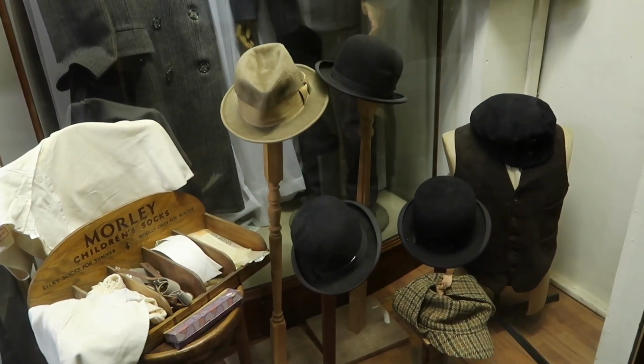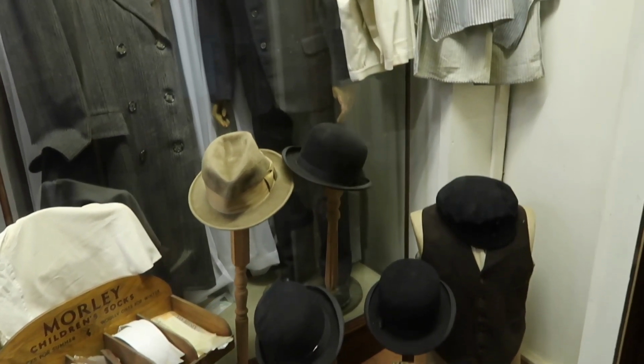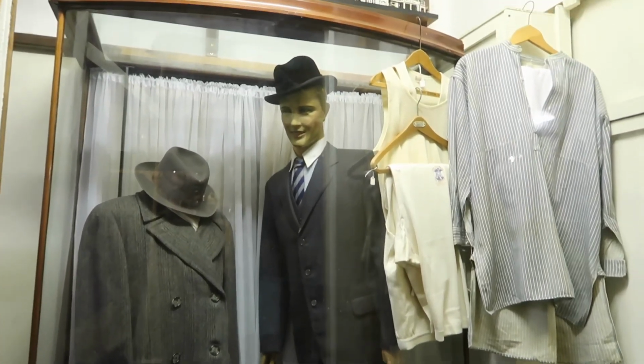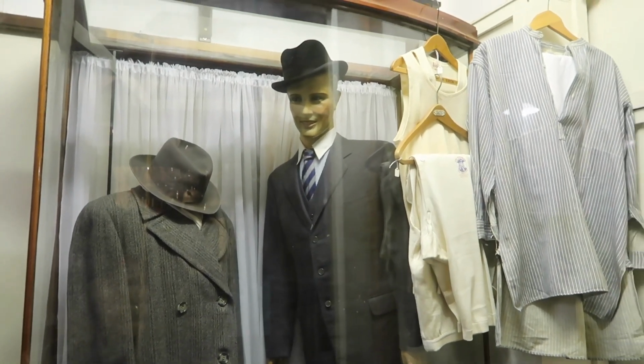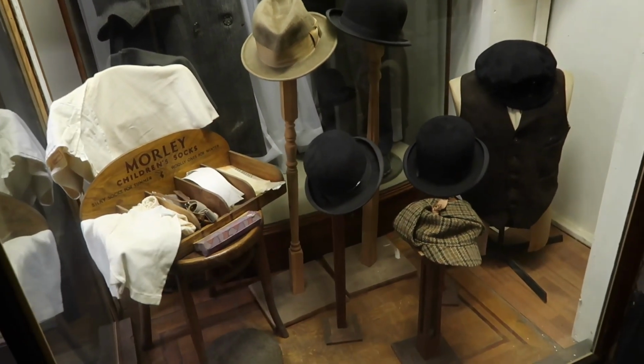Certainly not my fashion era. I'm more of your baseball cap type, and probably jeans or joggers themselves, shorts, etc. That's very much the way my grandfather would have dressed. Loved his trilby hat, the old flat caps.